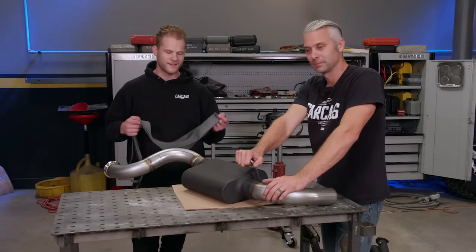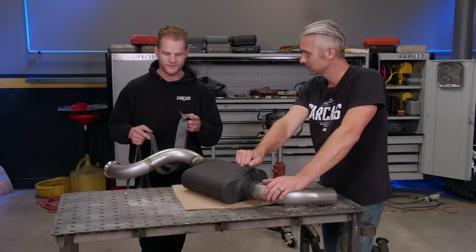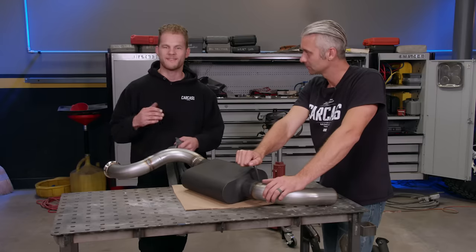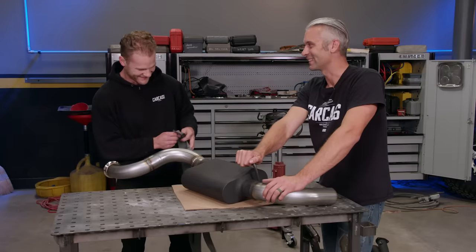All right, we've got the exhaust all welded up now and it's ready to go in the truck. But before we do that, I'm going to wrap a section of it with this DEI heat wrap, because this section right here goes between the floor and the frame rail and we want to keep the heat off the feet. That's nice. All right, let's do it.